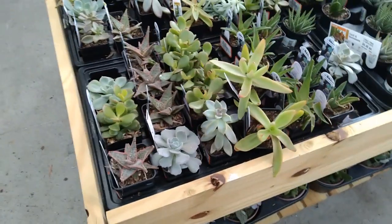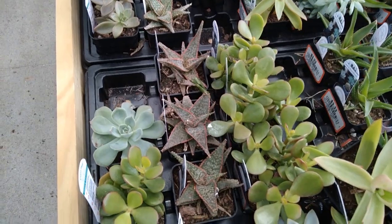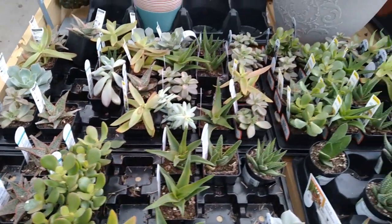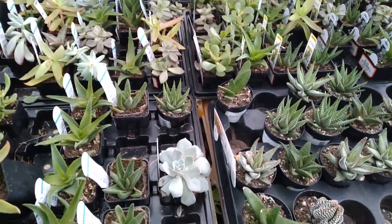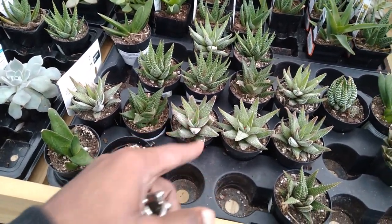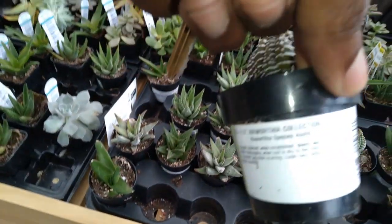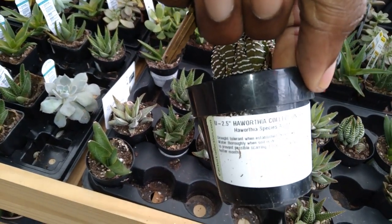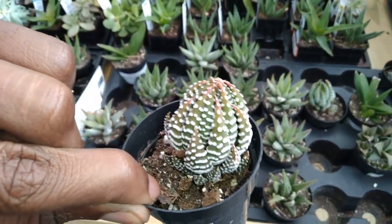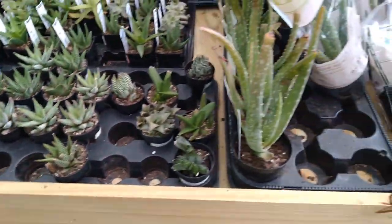This is your succulent table here. I'm not much of a succulent guy, even though I do have a few. They just sit outside, except for my Zebra Haworthia. She sits in the house. Now, this is a pretty interesting looking one. Haworthia collection, species unidentified. There's no name, but look at it. It's pretty. Aloe vera.